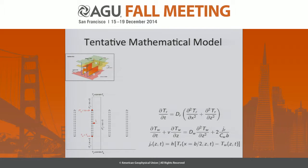We have performed some tentative mathematical modeling on the system. Here again is our RAD-EGS radiator. We can look at the array of these radiator vanes, and if we do so, with one vane and another vane, then we need to simulate just a quarter of the system. In this tentative simulation, we assume that the surrounding rock is impermeable, so there is only thermal conduction available for heat transport, and these are the equations.